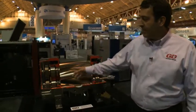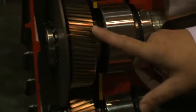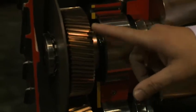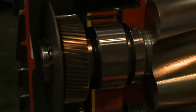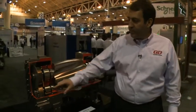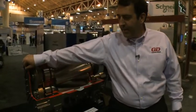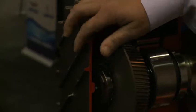We also incorporate our helical gears, as you can see here. With helical gears versus spur gears, you're going to get a quieter gear, and you also will get a longer running gear. Also, we've put generous oil sumps on the machine, so you have very good oil cooling, and you also have a lot of finning. It's a very robust machine.